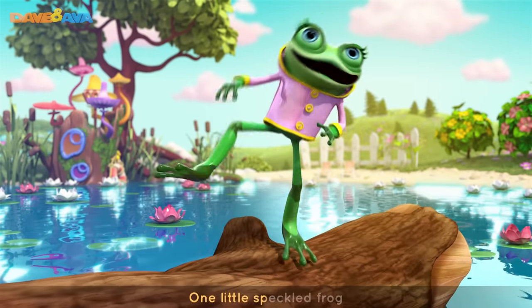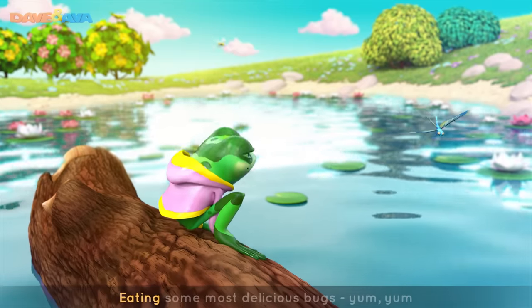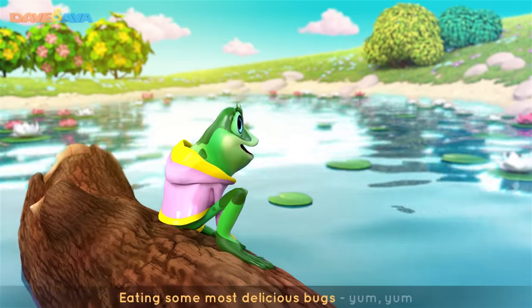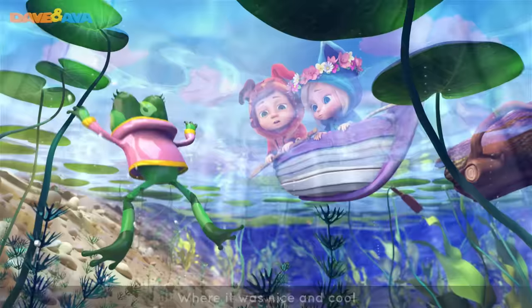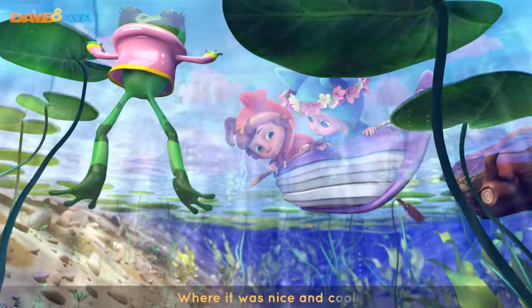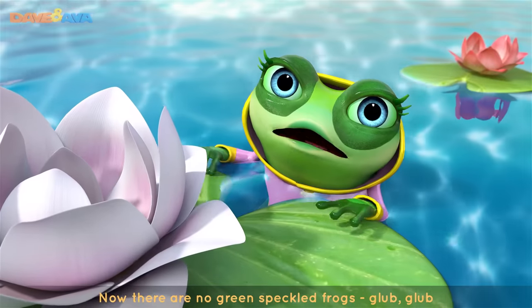One little speckled frog sat on a speckled log, eating some most delicious bugs. Yum, yum. One jumped into the pool where it was nice and cool. Now there are no green speckled frogs. Whoop, whoop.